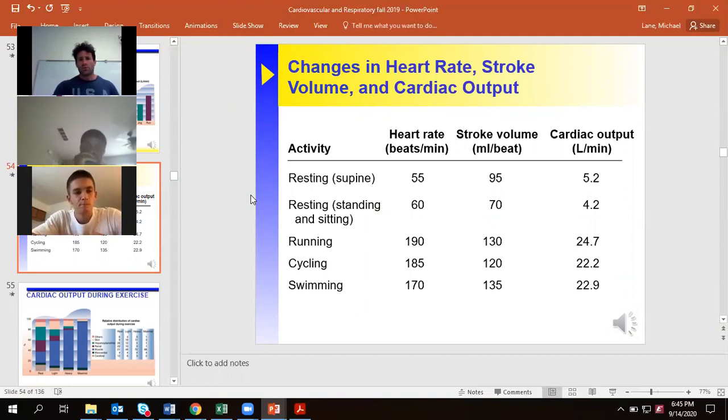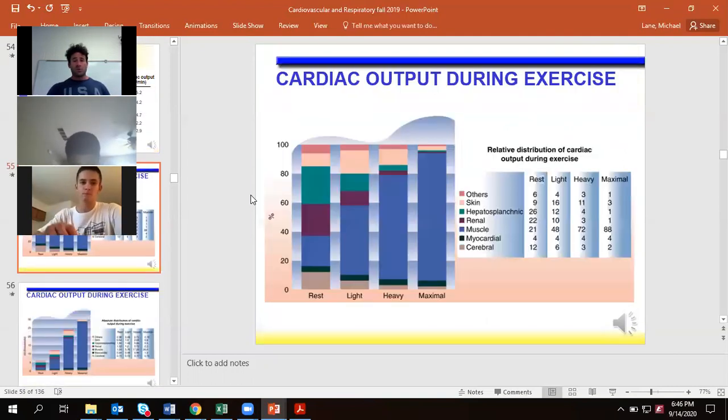Sounds good. So this is just giving you guys some more numbers to think about when we're talking about resting, laying down, standing, or sitting, and then working our way into higher and higher exercise intensities of the cardiac outputs. Whether we're at maximal running, cycling, or swimming, they are all going to be pretty high. It just depends on what the body's capable of in those positions.